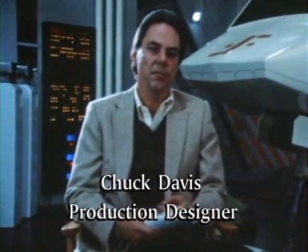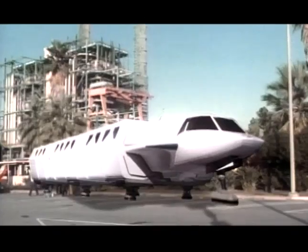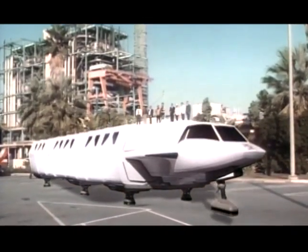Well, it all is initiated with a story conference with the producer, and in this case we were fortunate enough to have the cinematographer as well. And out of that came a style that we all agreed on. Tell us about the designing of the shuttlecraft.